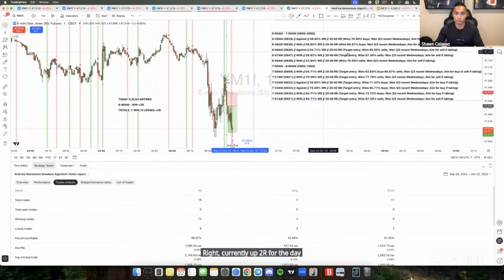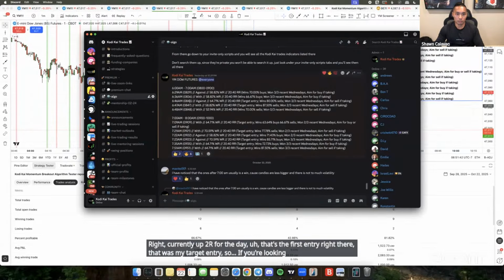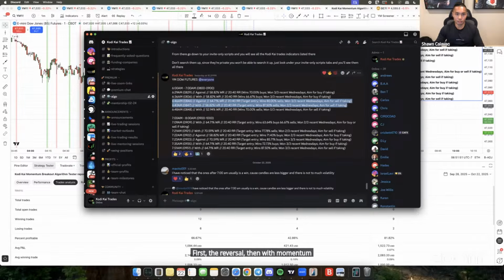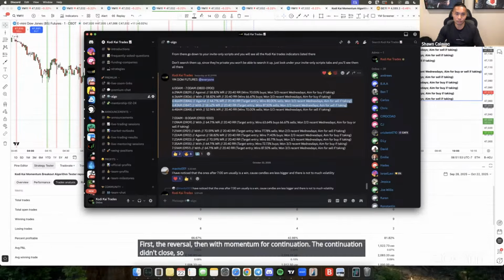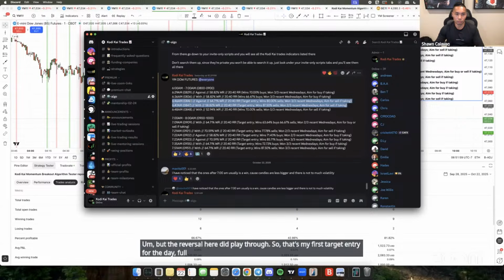That's the first entry right there. That was my target entry. If you're looking at the Discord, that was my first one listed as target entry. I was trying to get in on the next one. So I had two target entries right after each other. First the reversal, then with momentum for continuation. The continuation didn't close, so unfortunately that wasn't the case. But the reversal here did play through. So that's my first target entry for the day, full TP on that one, 40 points.